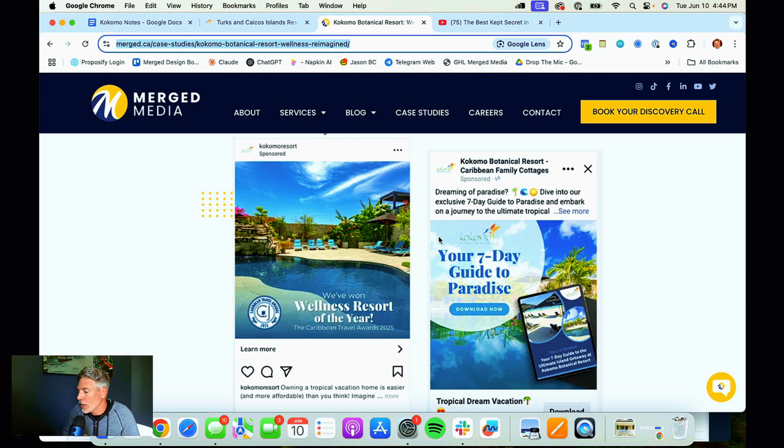For example, your 7-day guide to paradise. This was a lead magnet we created that helped the user visualize what a week would be like staying at Kokomo Resort in Turks and Caicos. So we're still getting leads to this day. This is an evergreen campaign, meaning the campaign has been running for years and generating leads at sub $3, which is pretty awesome, to get a lead under $3 that's going directly on an email list that we're going to stay top of mind with, hopefully for years to come.